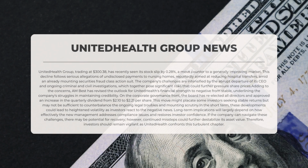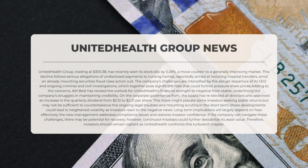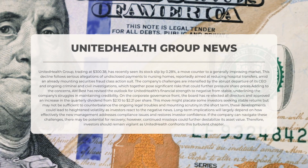UnitedHealth Group, trading at $300.38, has recently experienced a decline in its stock price by 0.28%, a movement that contrasts with a generally improving market. This drop follows serious allegations regarding undisclosed payments to nursing homes, reportedly intended to reduce hospital transfers amidst an already escalating securities fraud class action lawsuit. The company's challenges are exacerbated by the abrupt departure of its chief executive officer and ongoing criminal and civil investigations, collectively posing significant risks that could further pressure share prices.